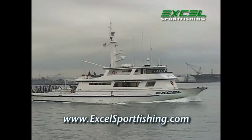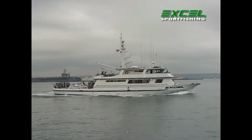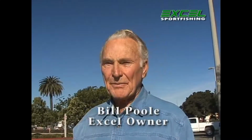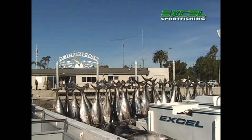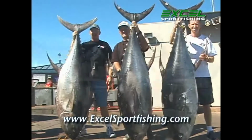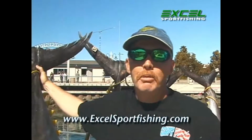The XL, 124 feet long with 32-6 beam, is the largest and finest sport fishing boat on the coast. As you can see, the XL just backed into what I think is probably one of, or maybe the, biggest catch of tuna ever brought into San Diego from Baja. Robert Alexander, Oceanside, California, aboard the XL, approximate weight, 300 pounds.